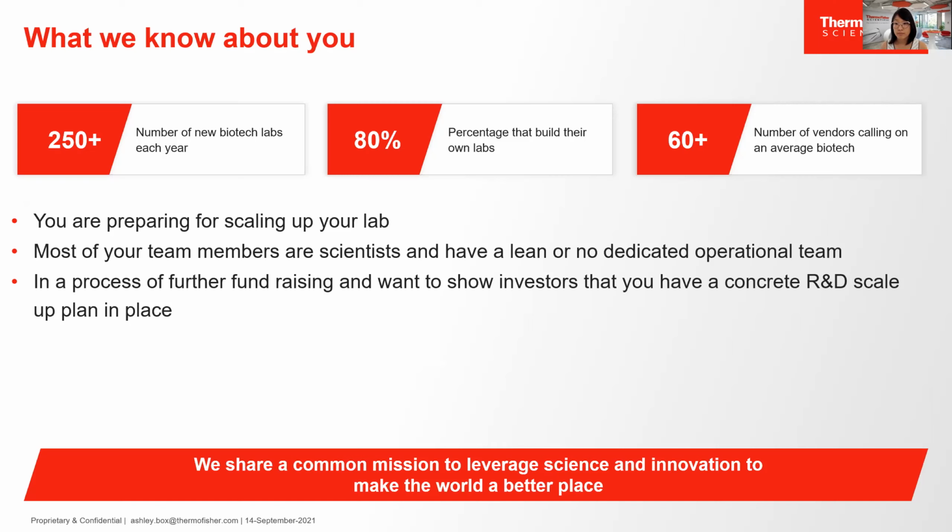So at the top of this slide, you'll see several interesting statistics about the global biotech lab market and its trends. It's clear that this is and will continue to be a high growth market. We see in the press regularly all the investments and the growth going on in this area. And we hope by working collaboratively together, we can share our experiences, knowledge and capabilities, which we hope will assist you with your plans.